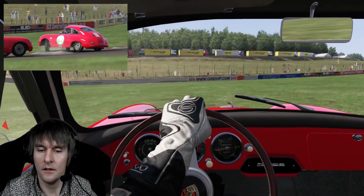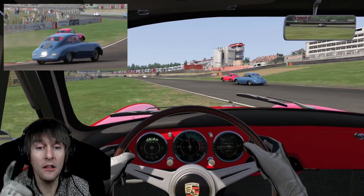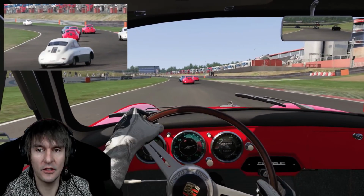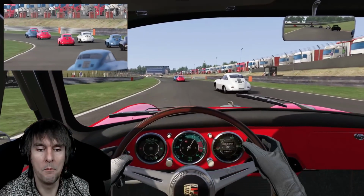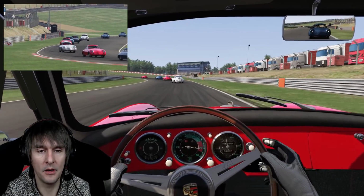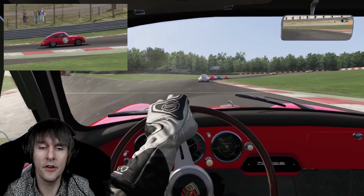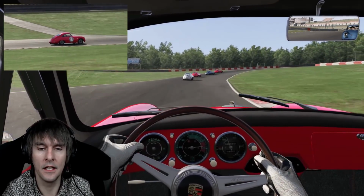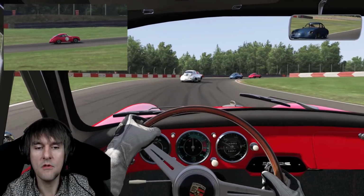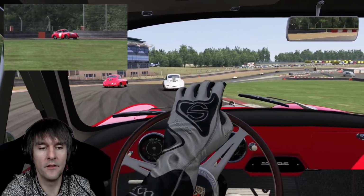Oh. Sliding on the grass though makes your back end go out even further, so you can lose it. So there you go. I'm saying it's an easy slide, but it can go above and beyond what you can recover. So that's worth bearing in mind, especially when you're turning in on grass, which in any car from any period is not an intelligent thing to do. But you can almost get lulled. That's a good way of putting it. There we go. That's my racing driver excuse.